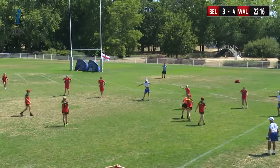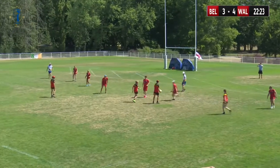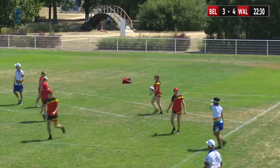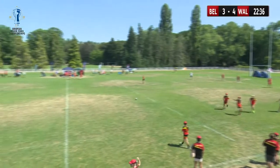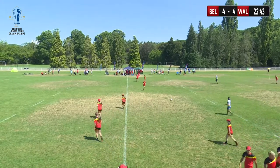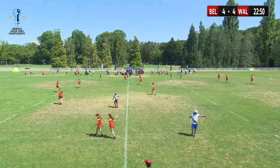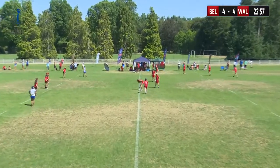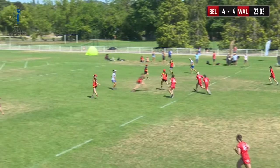Thought that Alice Jones had gone racing through there. Play had been called back. Now an opportunity for Belgium, and they equalise, do they? Yes, they do. Florence Rowland puts the ball down, after thinking Wales had gone two ahead. It is in fact Belgium who bring it level. The play was brought back when everyone thought Alice Jones had scored. From that set of six, Belgium have brought the scores level.